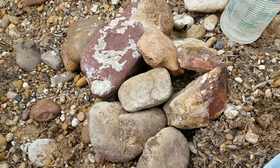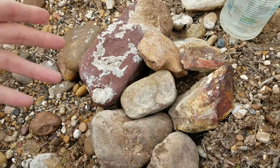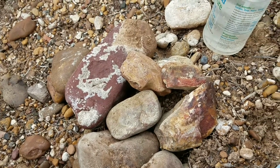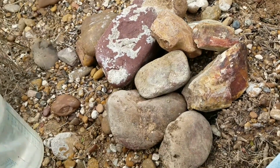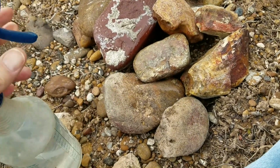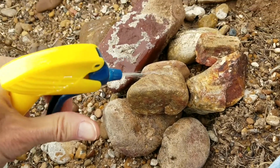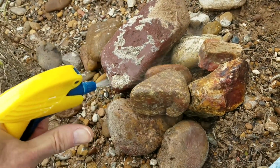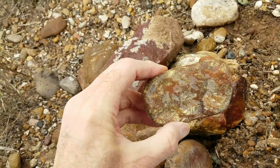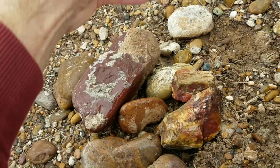Let's do a progress check on our rock rescue mission here. I call it a rock rescue mission because if you had been laying out here for millions of years, wouldn't you want to be rescued and taken back to town and have something nice made out of you? Of course you would. So let's see what we got here. I always use a little water. That works very well for bringing out the pattern and the color of things. And just because I picked it up doesn't mean it's necessarily going to make it all the way home. And I think that's one of them that's going to stay.